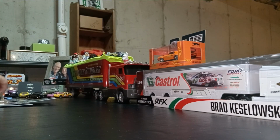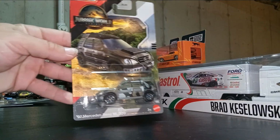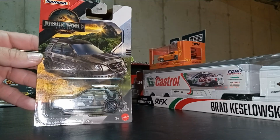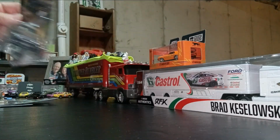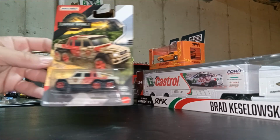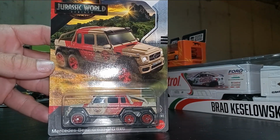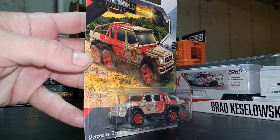And then here is a couple of Mercedes. This one, the 97 Mercedes-Benz ML320. You would have actually seen that in the second Jurassic Park movie with that cool dual trailered RV thing that they had. This was kind of the Mercedes that they had with it. And then this thing here, the G63 AMG 6x6. That's rad in the Jurassic Park livery. Oh, that was cool. What a fun truck. Kind of useless, but kind of cool. It'd be fun to drive around in.